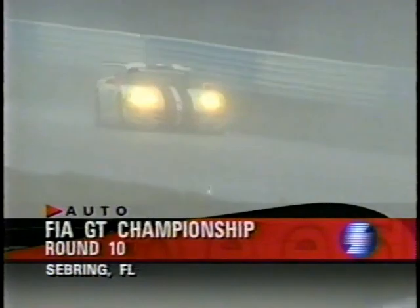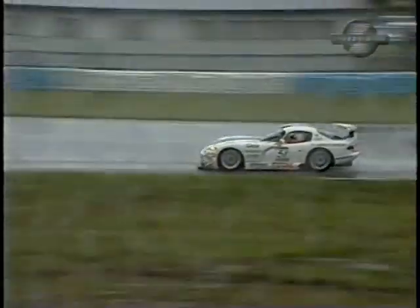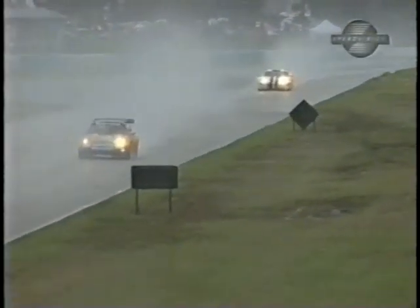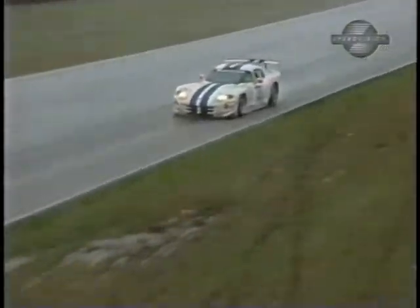Back for round 10 of the FIA GT Championship as the rain continues to fall. You see the lights on the Viper. That's the number 51, the Beretta entry. And really, these GT2 cars are much closer to production cars than the GT1 cars.